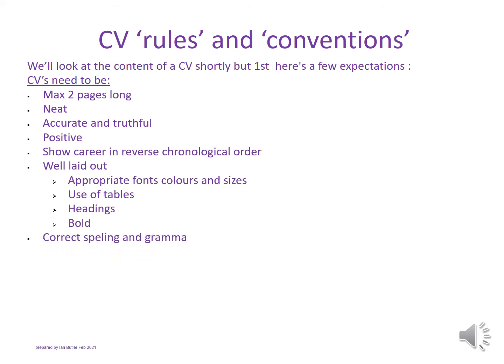Every part of the CV must be grammatically correct, and there must be no spelling errors. If there are grammatical errors or spelling mistakes, it's very easy for an employer to take one look at that and then throw it away, which would be a shame if you spent a lot of time and effort in developing a CV. So correct spelling and grammar.